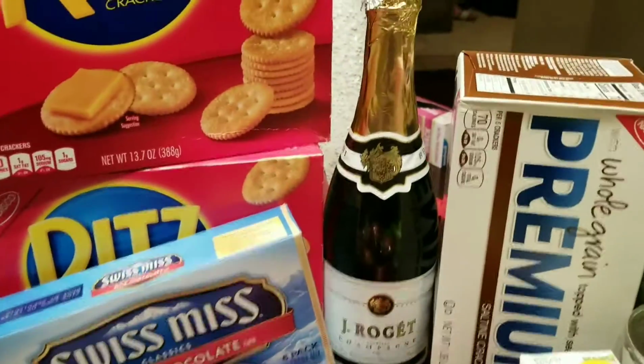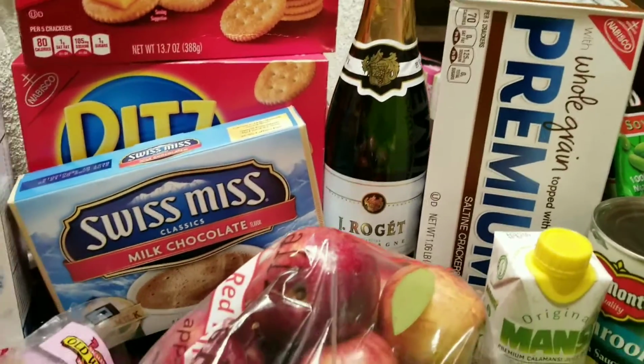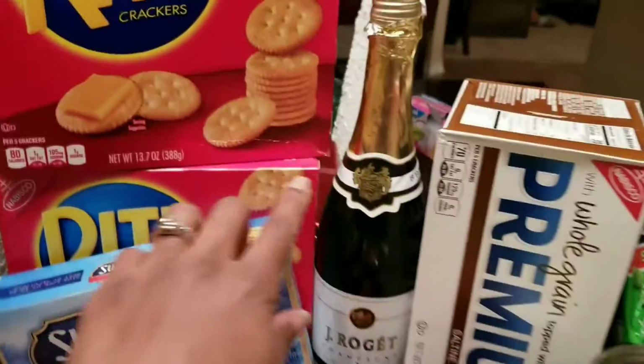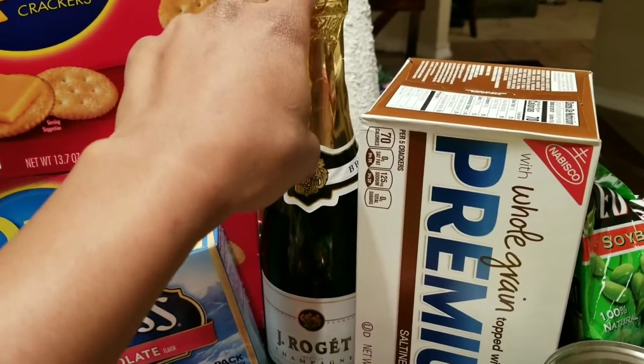I'll probably end up doing mimosas with those. That's what I got it for anyway. The apples, we've got green apples and this, I'm sorry, the champagne was actually $2.99.